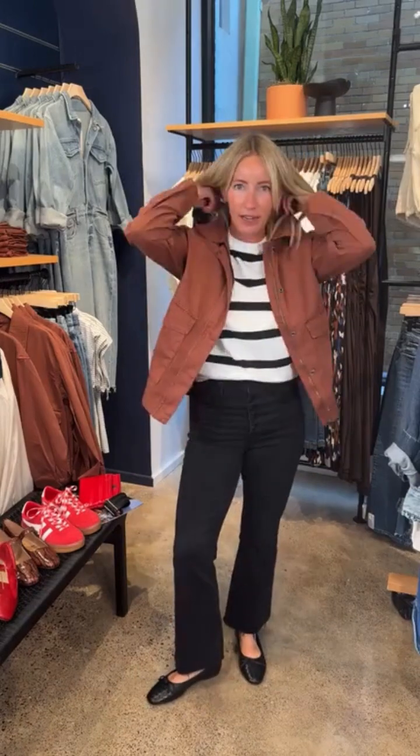Little black flat, striped, done, right? Easy, easy layer, gang. And I think if you are looking for a fresh update to a utility jacket, doing it in this great clay color could be a really fun, fresh way to bring some warmth into your closet. I also think this color just in general has that Western vibe to it. So a fun, new, interesting way to get a layer in.